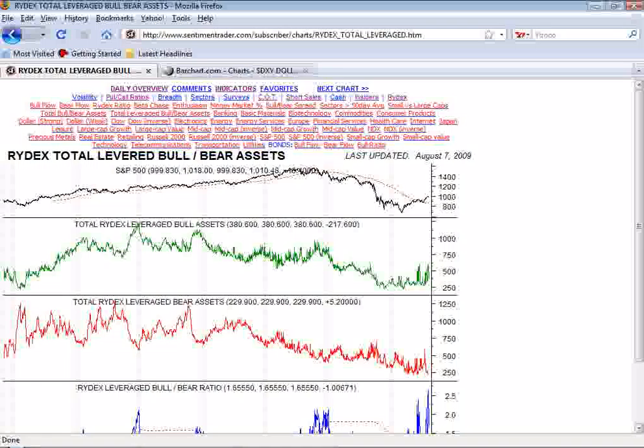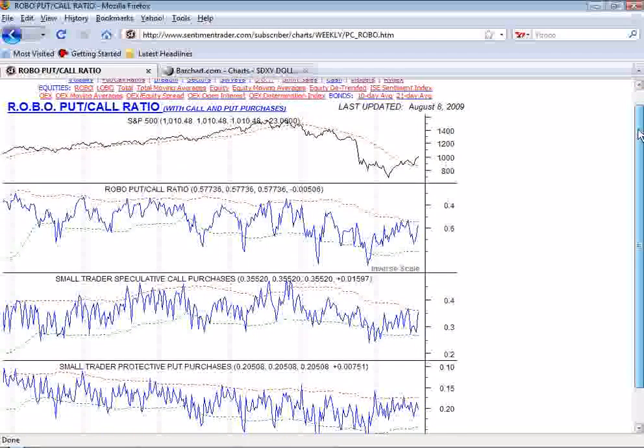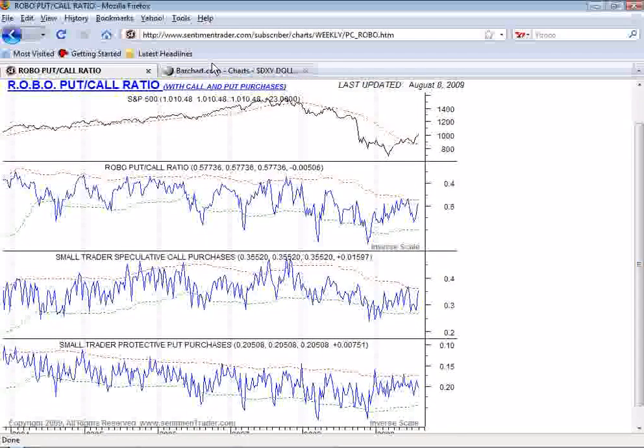One other thing I want to show here are a few things regarding put and call ratios. I've showed this chart before. This is called the Robo put call ratio, but it's looking at very small option purchases, calls that are bought to open versus puts that are bought to open. This is the ratio up here.